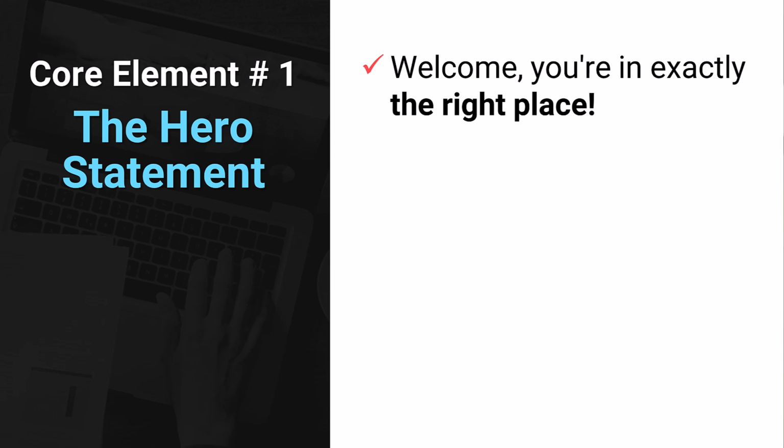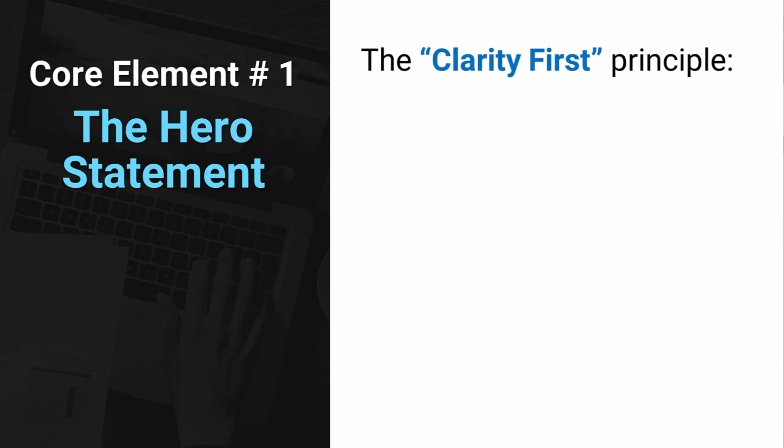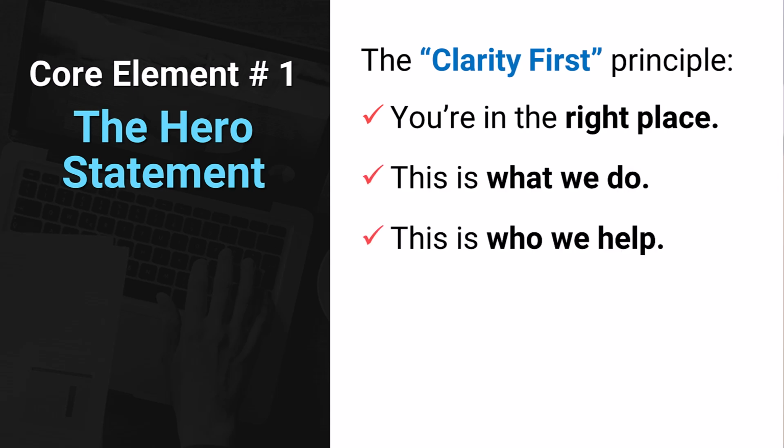And here's what might surprise you. The most powerful hero statements are often the simplest. They follow what I call the clarity first principle. Instead of trying to be clever or creative, they simply help visitors instantly understand 3 things. Number 1, you're in the right place. 2, this is what we do. And 3, this is who we help.